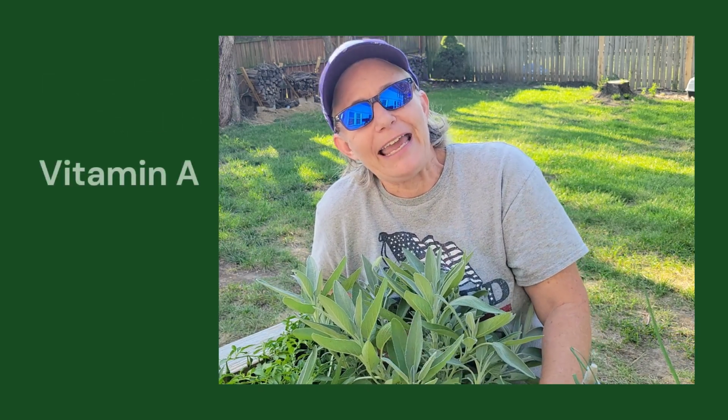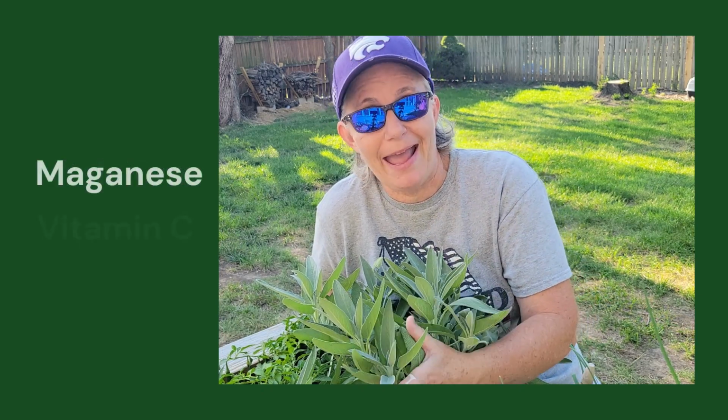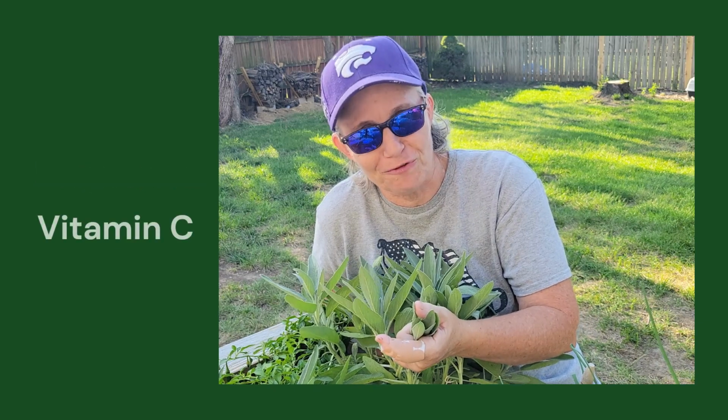It is loaded with wonderful nutrients like vitamin A, vitamin K. Vitamin K is a blood clotting agent. It also is good for your immune system. It has calcium and magnesium. It has vitamin C, so it's really packed with vitamins and minerals that are good for you.